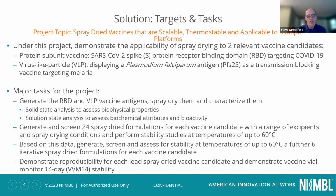So under this project, we're going to look at demonstrating the applicability of spray drying to two particular vaccine candidates which were found of relevance. One is a protein subunit vaccine candidate that directly looks at the receptor binding domain of the spike protein of SARS-CoV-2, the causative agent of COVID-19. And then also, we've done some development on virus-like particles and to look at a somewhat more complicated architecture in a VLP, where in this case, an antigen of the parasite, Plasmodium falciparum, causative agent of malaria, and a key antigen there is displayed on the surface of a virus-like particle.